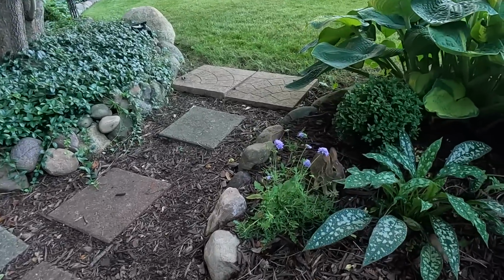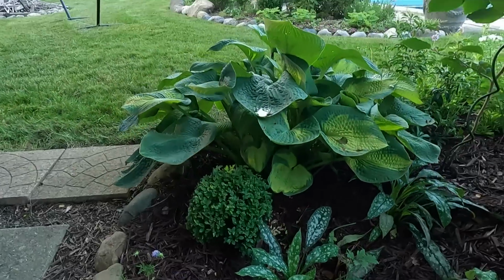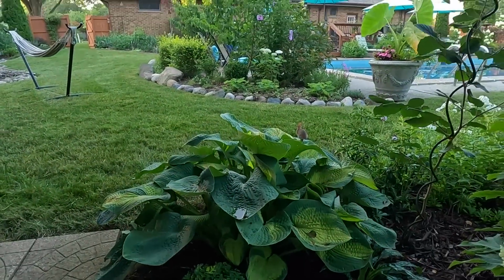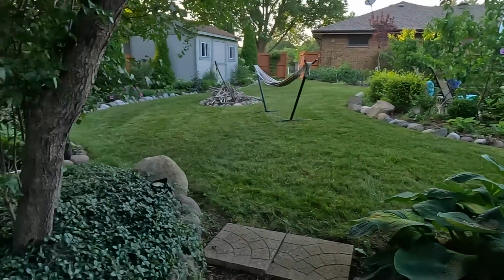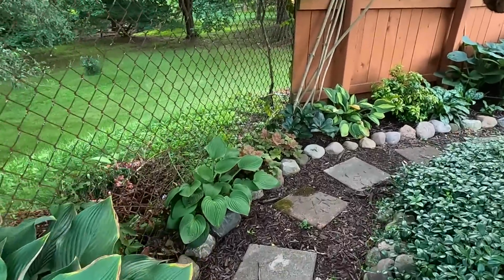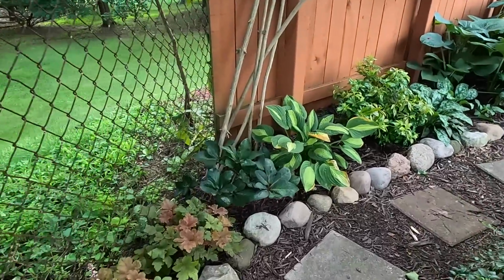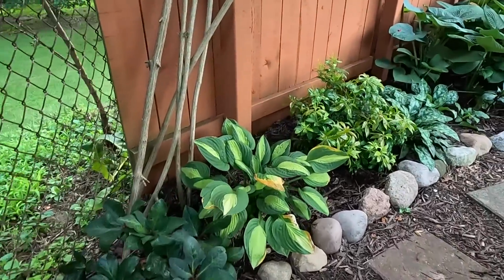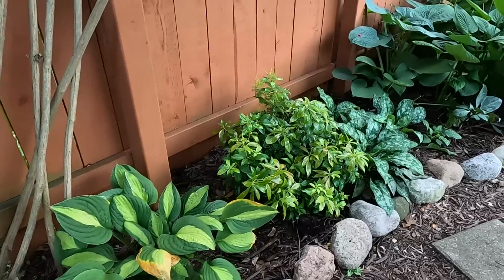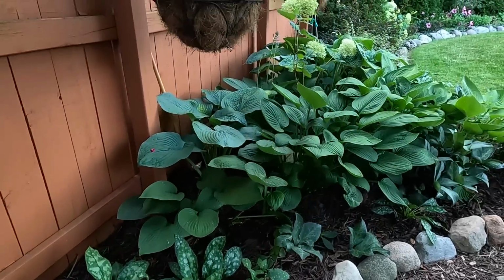See what I mean? He's not even afraid. He's just like, hello, I'm gonna eat that. Silly rabbit. I do love gardening with wildlife though. I love watching them, and as long as they don't do too much damage, they can share the garden with me. That's part of the whole point of it.